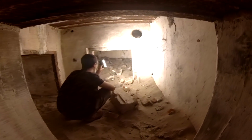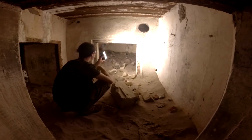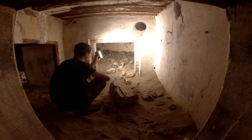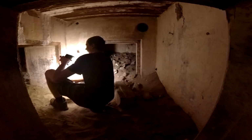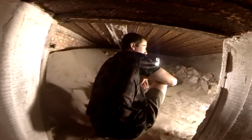Separate room in there with a bar running across it. Maybe this was like, I don't know, a closet or something. Hang up like their military uniforms on there when they weren't required to be wearing them when they're off duty. And then you've got another room through here. Oh, there was an easier way in, the window.